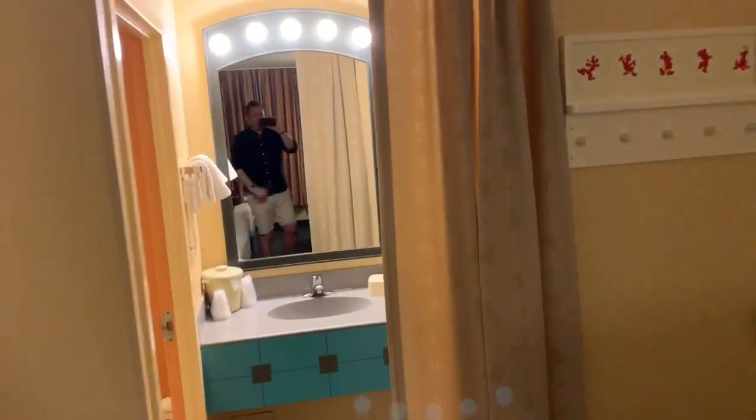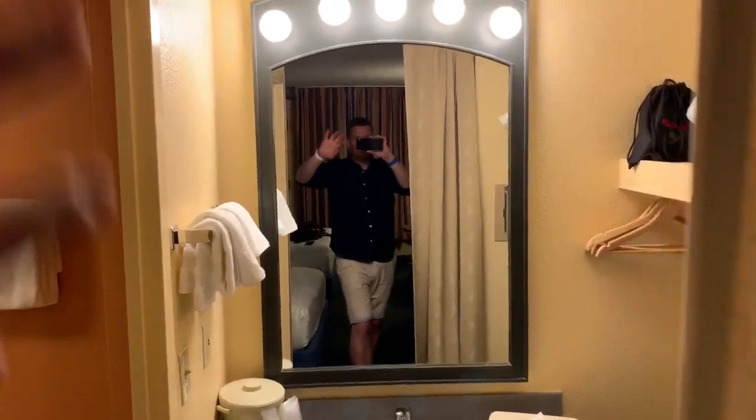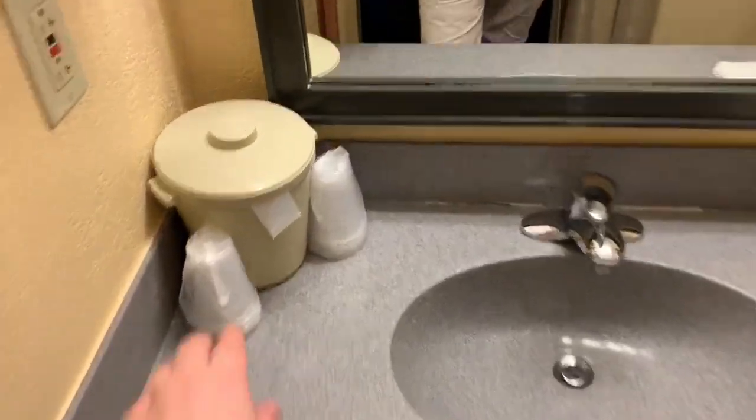Let's go into the bathroom. Just a curtain to hide my difference. But look at this curtain. Imagine how my house would be with those. Oh, I would love that. Hello. This is cool, very showbiz. Nice little sink, ice bucket.